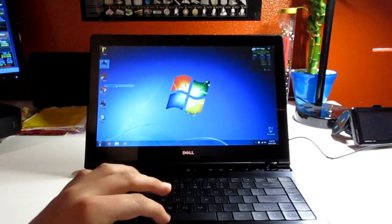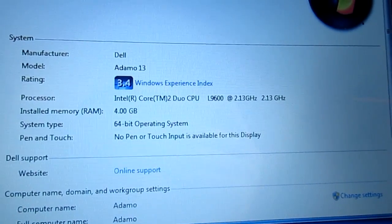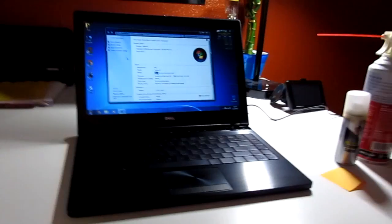So there we go. There's not really much else I can say about it. It's just my new laptop. And as you can see there, specs, which I just told you about. But anyway, that is the Dell Adamo.